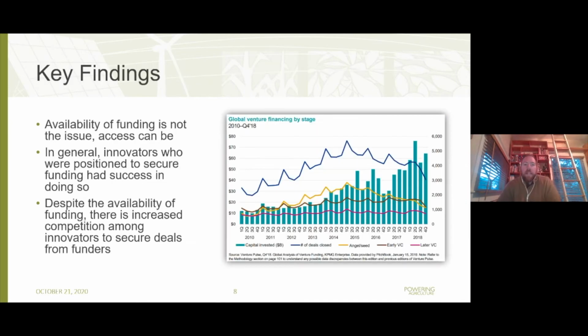Okay, so the key things that we found during the research: availability of funding is not the issue. There is clear and strong evidence, presented throughout the paper, that the amount of private capital available for investment right now in the macro markets is larger than has ever existed in any of our lifetimes. So what that means is that there are increasingly larger pools of investment capital floating out there that innovators are trying to access. That's both good and bad, and we'll talk about both sides of that coin as we continue here. I'll get into that in a little more depth later.